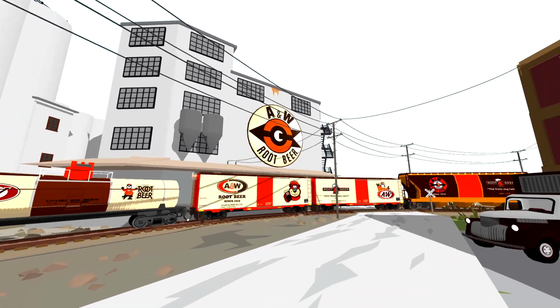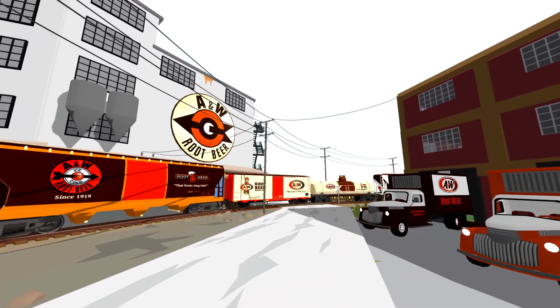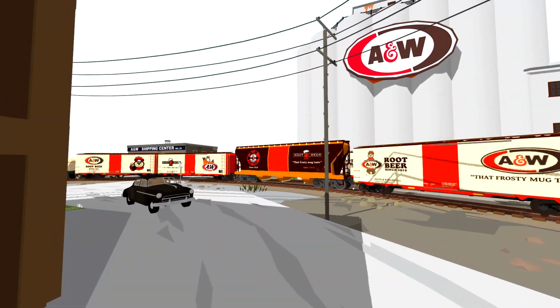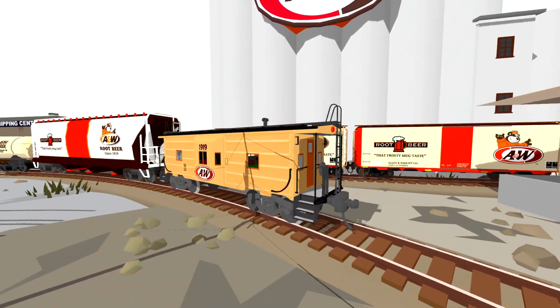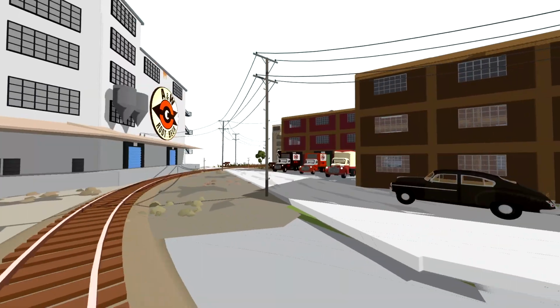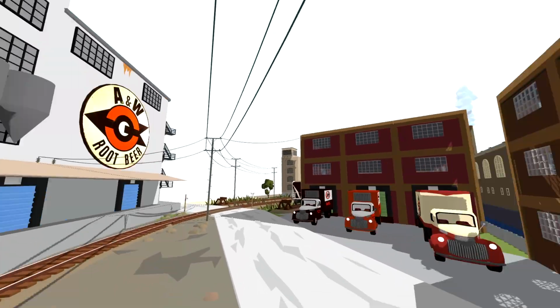Hopefully today we have some really good stuff going on. This is actually the A&W Root Beer line, which is kind of epic. There's lots and lots of custom things in this. As you can see, all the liveries on these cars are awesome. And I guess we've got a bunch of quick mods as well, which is crazy. But yeah, we're going to go ahead and mess around on this line today. Let's get on with it, shall we?